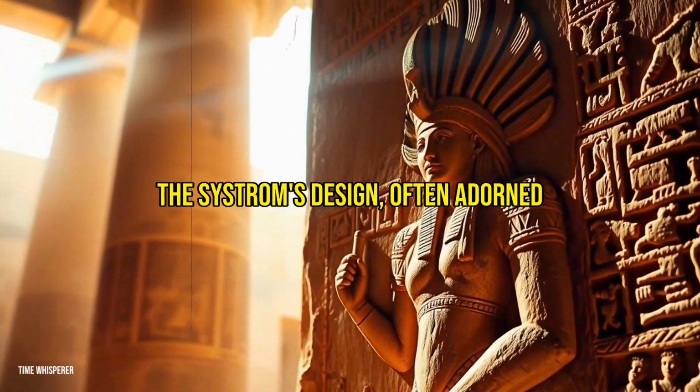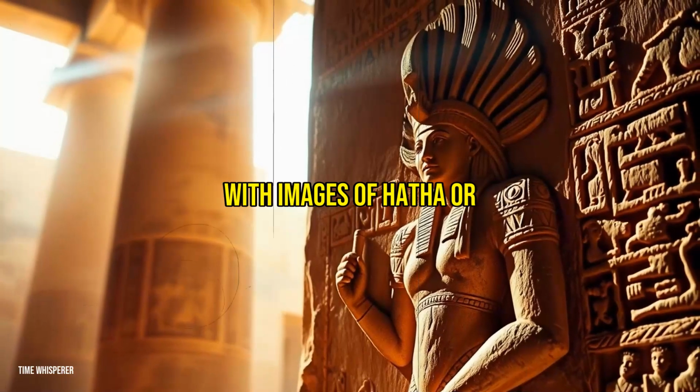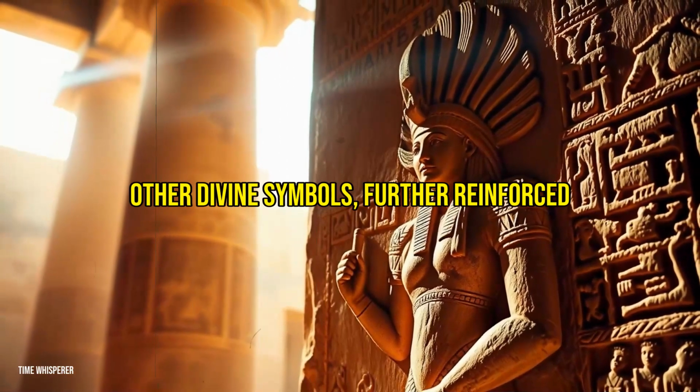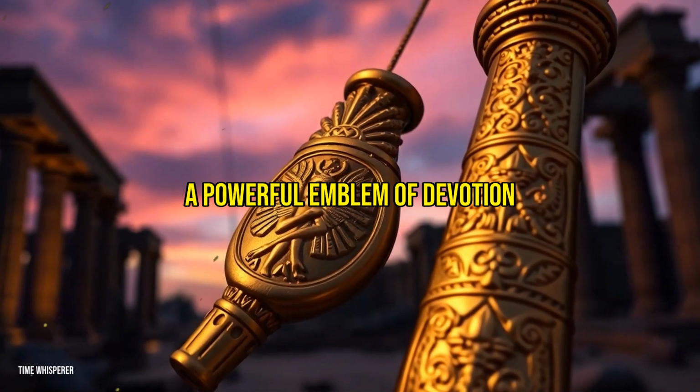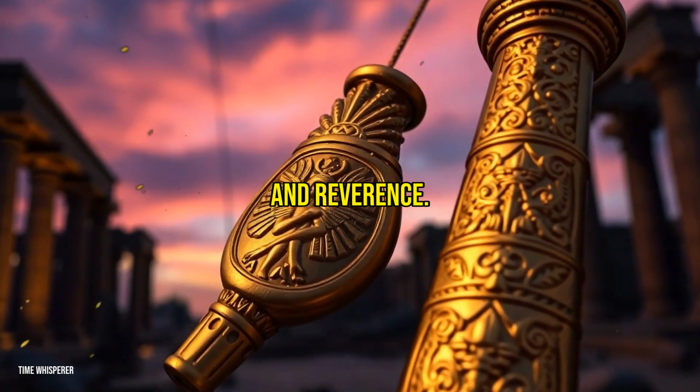The sistrum's design, often adorned with images of Hathor or other divine symbols, further reinforced its spiritual purpose, making it a powerful emblem of devotion and reverence.